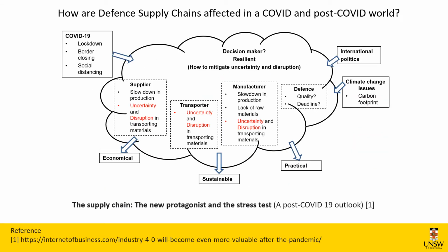The ongoing COVID-19 pandemic creates uncertain situations due to sudden lockdowns and social distancing measures that affect the regular operations of the defense supply chain in several ways. For example, uncertainty and disruptions in processing raw materials, or in transportation, as suppliers, manufacturers, and clients are geographically located in different places. Moreover, recent international political and climate issues make the decision-making processes even more complicated.